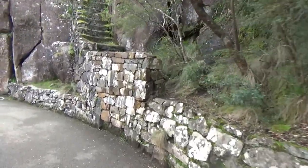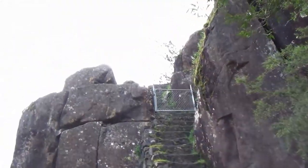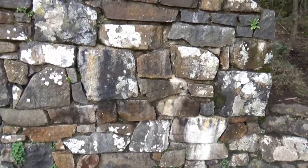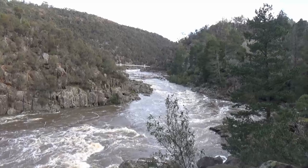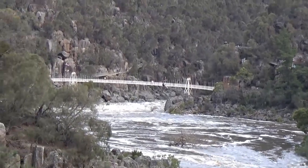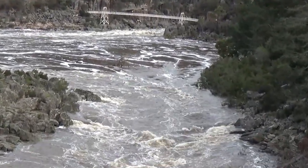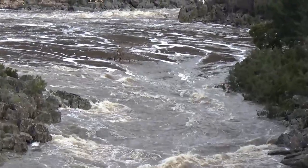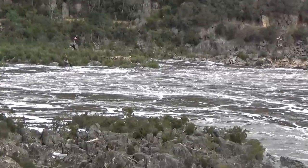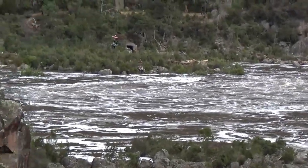To be able to go up these steps to a lookout on top of that rock, I guess it was deemed a safety hazard. There's meant to be a concrete walkway here from one side to the other, but it's completely underwater. And believe it or not, there's a swimming pool right here, but again, it's completely submerged under all the water.